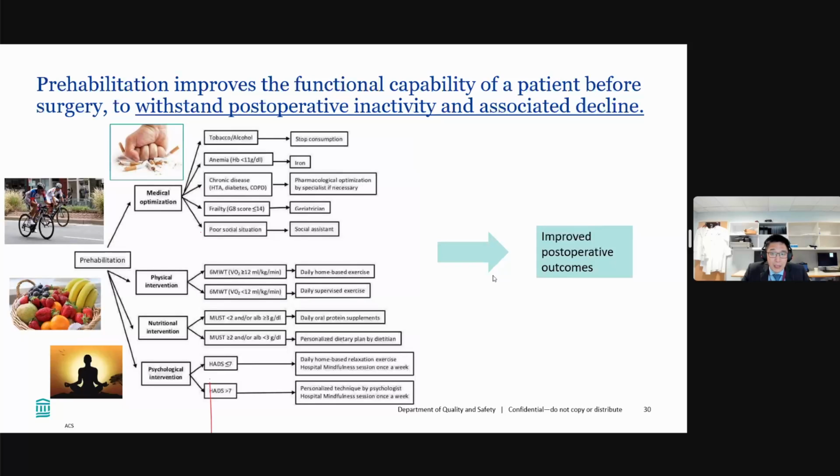So this concept of stopping the smoking, getting them on an exercise bike or some type of exercise to build up their cardiopulmonary reserves. Some patients will need better nutrition preoperatively, maybe take more calories if they're malnourished, and then some psychological interventions like meditation and anxiety reducing exercises. All these things have been looked at to help improve their post-op outcomes.